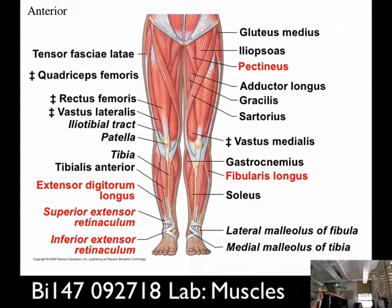So the IT band is fascia. That's right. It's a fascial sheet that provides a lateral resistance, or circumferential, really, but lateral resistance for the leg. And in fact, it's also what the pes anserinus is working against. So these are contracting, and this is resisting. So it's giving this tensile.